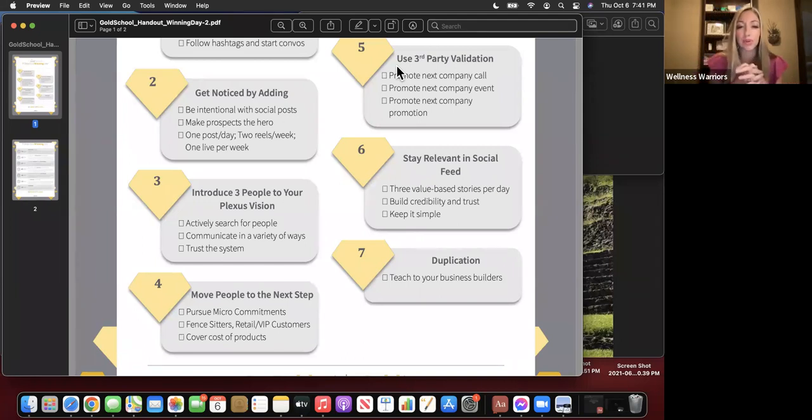Your one post a day should be a good Plexus post. Number 3, next 15 minutes, introduce three people to your Plexus vision. So actively search for people and start conversations. These ones are Plexus conversations. Communicate in a variety of different ways, through DMing on Instagram, Facebook, face-to-face, whatever it is. And then just trust the system.